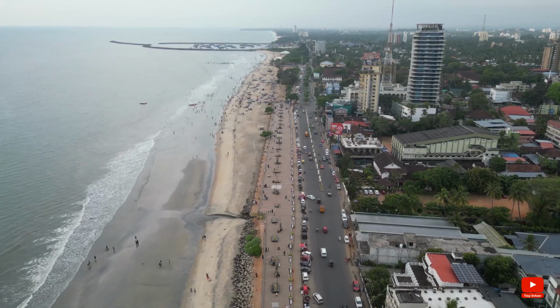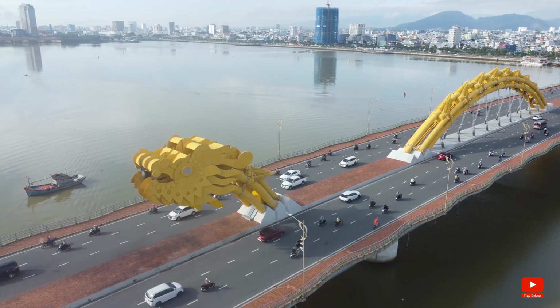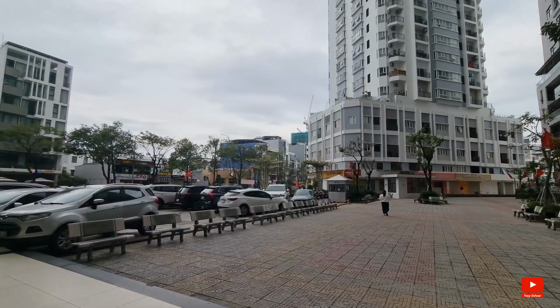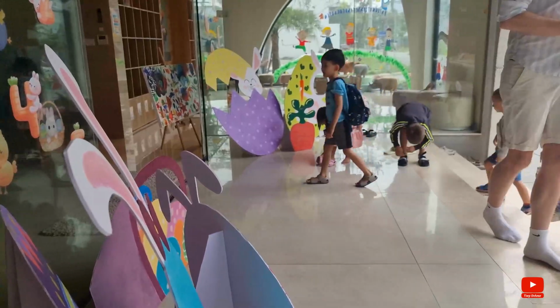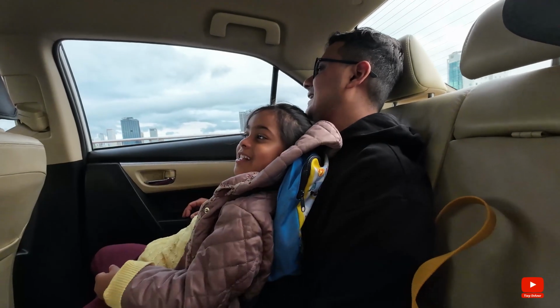Danang is a coastal city in central Vietnam known for its beautiful beaches, modern infrastructure, and affordable cost of living. But like any city, some areas are more expensive than others. We chose to live in an expat-friendly suburb because it's close to our daughter's international school and offers amenities that make life easier for families.